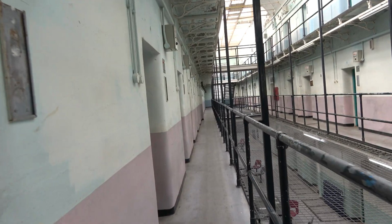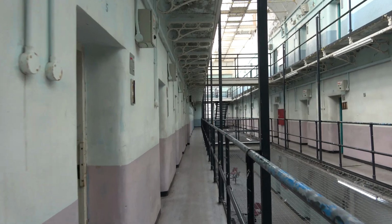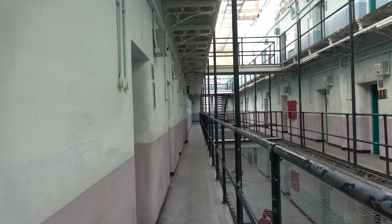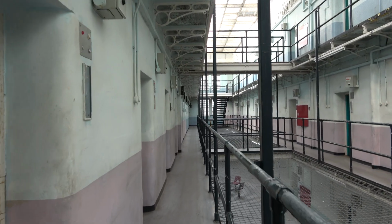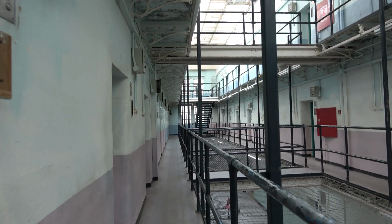You can probably hear Kurt in the background. Jordan was also in this block as well. But yeah, it's eerie walking this place. There are other people on site, because we were first in, but there were a couple of families behind us. I don't know where they are, because the site really isn't that big. So perhaps they thought, oh, I'm not paying that, and walked away.